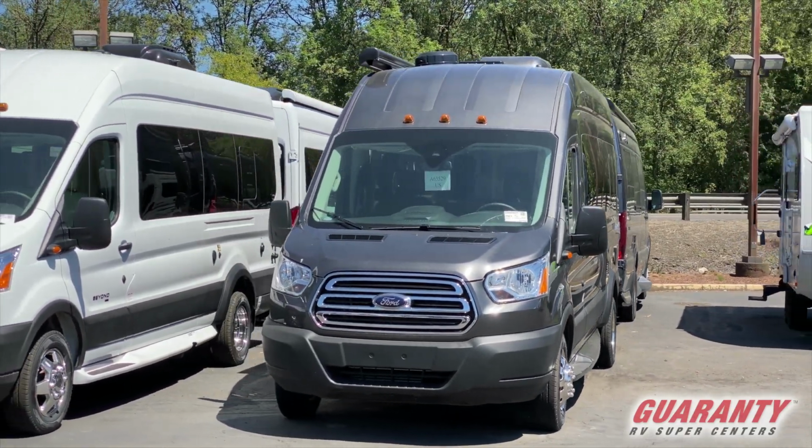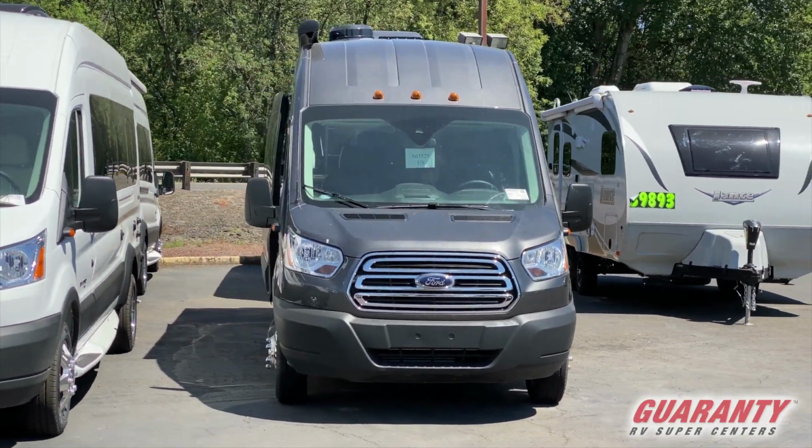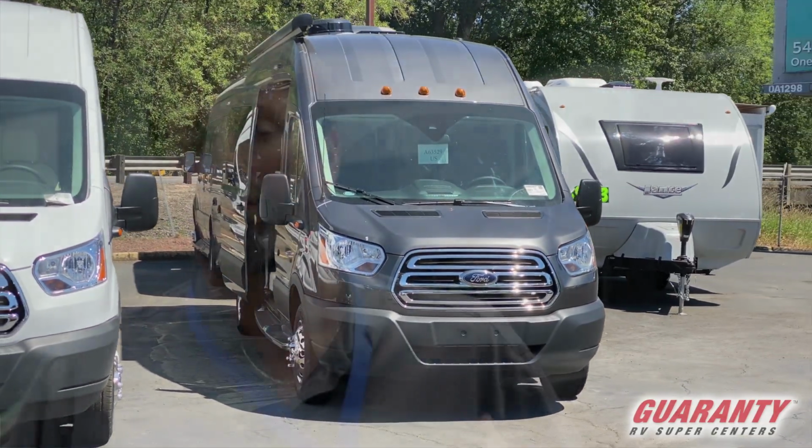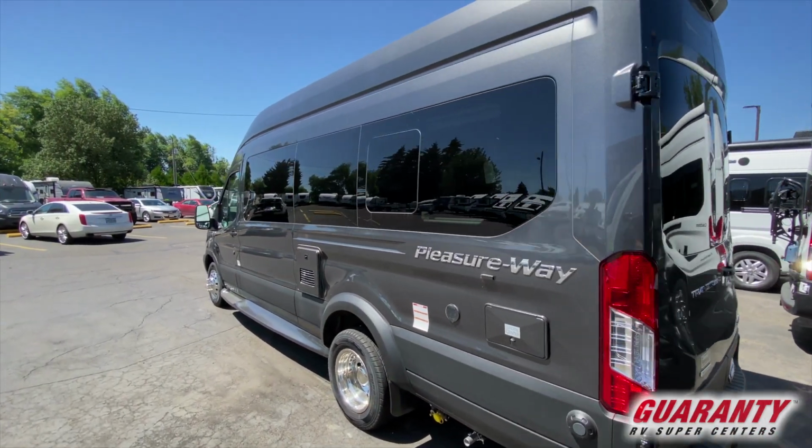And what's really special about this is that it has all of the qualities that they've been putting into all their rigs over the years, but now we're on the new Ford Transit chassis. The Ford Transit has an amazing motor. It's a 3.5 twin turbo EcoBoost. It's economical and very powerful and very fun to drive.